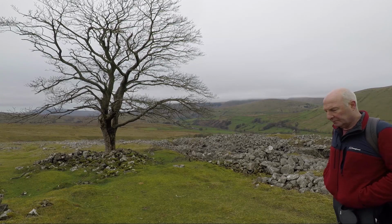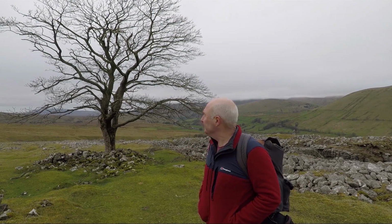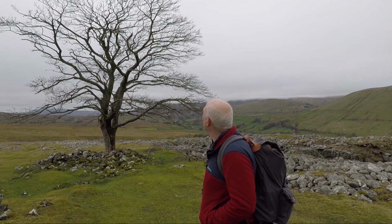This is Wainwright's solitary tree, a lone sycamore that just stands on the landscape. It makes a great subject for a photograph when the weather's right, or even a painting. I might include it in a painting myself in the future. It's lost a few branches recently, but it still stands firm. I wonder how long it's been here.